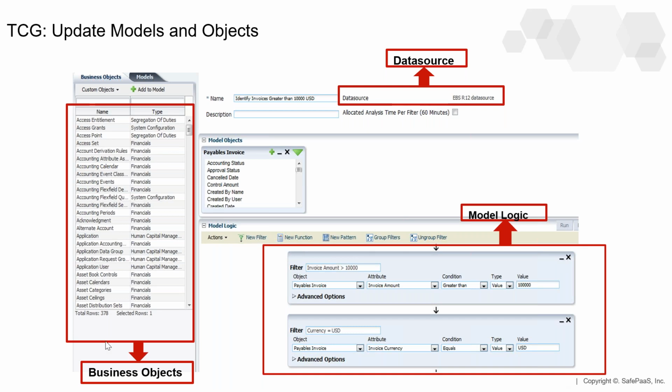And this is where you get the view of the model logic, where you can then apply to an attribute some kind of model logic. Like in this example, we're saying an invoice that is greater than 10,000, has a currency US, so it'll filter out all those invoices that are over 10,000 and provide us the data. Very simple rule, just to demonstrate the point that it's all object driven.